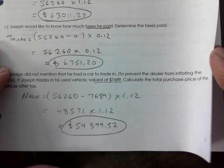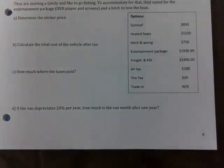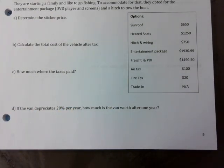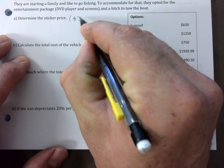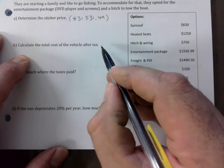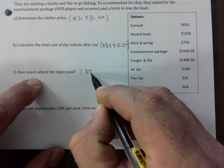I was going to do page 9 as well, but technically I posted that. You were probably not able to do D, or at least you were probably scratching your head a little bit on that one, when it comes to depreciation. For those of you who didn't do page 9, I'm going to give you the answer. The sticker price should be, so you can go ahead and write this down if you want to try it some other day, on page 9, $31,000. The cost after tax should be $35,315.27. If you just want the taxes, $3,783.78.